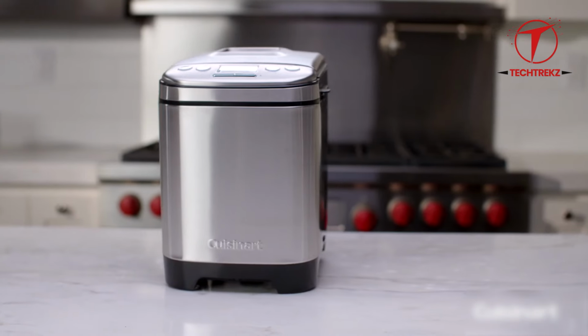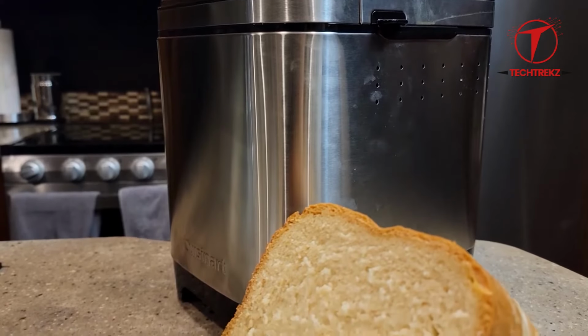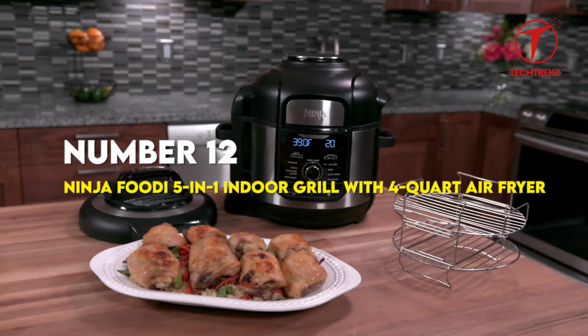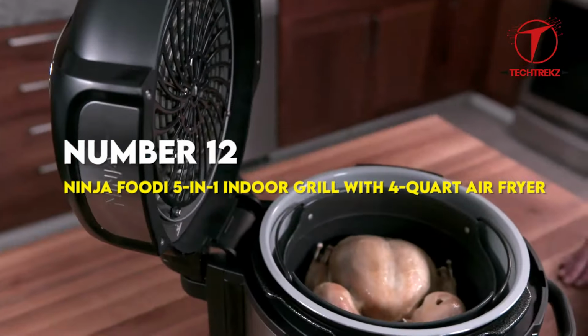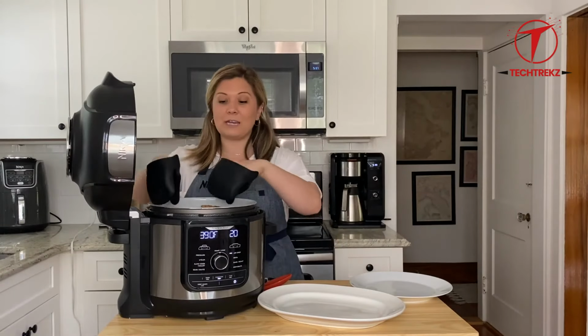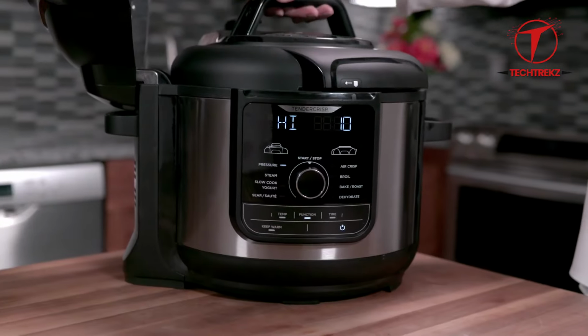Plus, a viewing window and interior light allow you to monitor your bread's progress throughout the baking cycle for perfect results every time. Number 12. Ninja Foodie 5-in-1 Indoor Grill with 4-quart Air Fryer. The Ninja Foodie 5-in-1 Indoor Grill with 4-quart Air Fryer does it all: grilling, air frying, roasting, baking, and dehydrating.